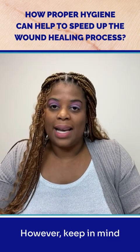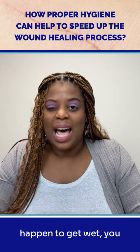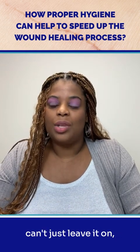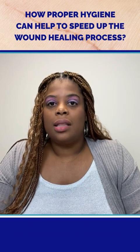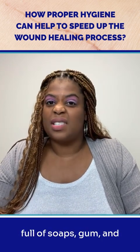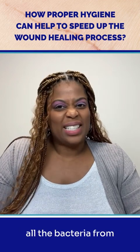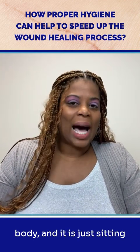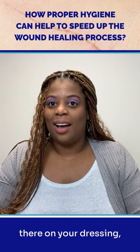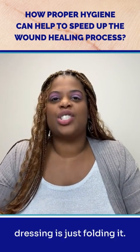However, keep in mind, if the dressing does happen to get wet, you can't just leave it on. You have to change it. This is terrible because that dressing is now full of soap scum and all the bacteria from everywhere else on your body, and it's just sitting there on your dressing, on your wound, and your dressing is just holding it in.